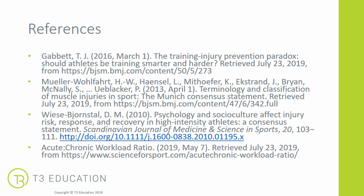And here are some references that we've used as part of this presentation. So I would suggest that you spend some time going through some of these references to improve and increase your learning in this area, as it's a really important area within sports massage.